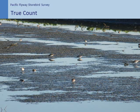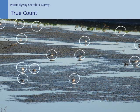The first method of counting birds that we will talk about is a true count. True counts are generally done when there are 50 birds or less in your survey area and no nearby disturbance. These conditions give you the opportunity to appreciate each bird individually. Take a moment to count and identify to species the birds that you see in this photo. In this photo, there are 14 individual leaf sandpipers.